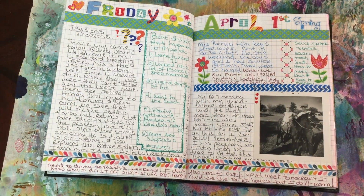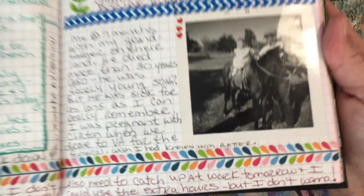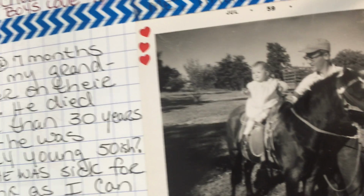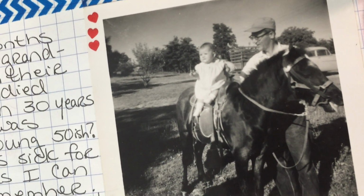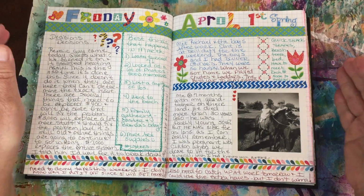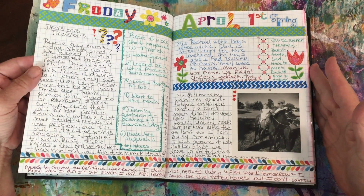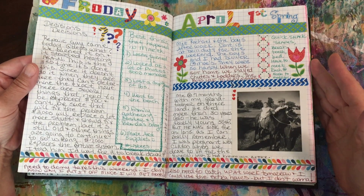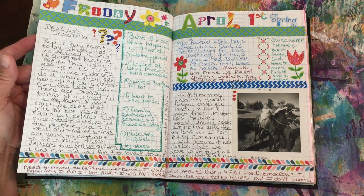So here's April 1st. And in this one, this is a picture of me with my grandfather on a horse. And I love this picture because, I mean, who doesn't want a horse? Anyway, they have like a little farm, and I'm sure the horse did more than just tote little babies around. I think I was about 7 months old here, and just love that picture.